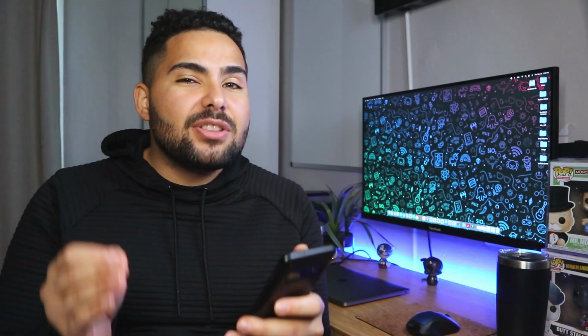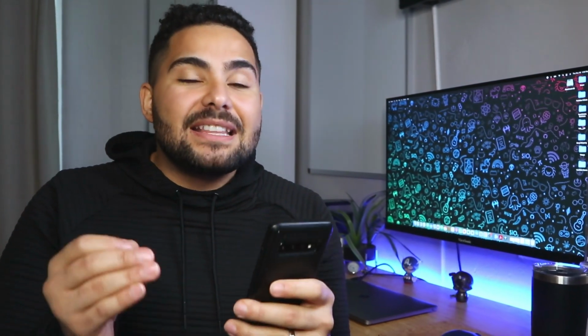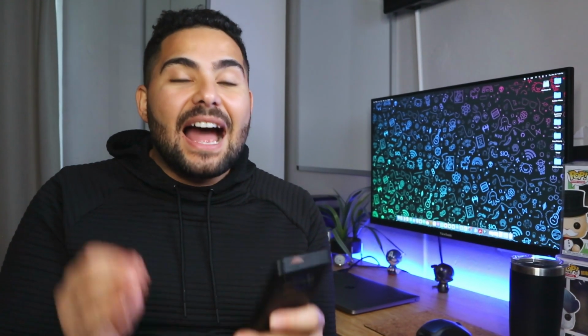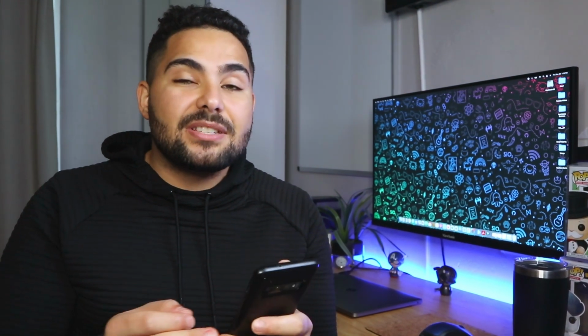Now, remember I mentioned the Bilt reward status? Bilt actually has 4 tiers depending on how many points you earn annually. You will start with the blue tier. Once you earn 25,000 points, you will go up to the silver tier. Once you earn 50,000 points, you will go up to the gold tier, and once you earn a total of 100,000 points, you will earn the platinum tier. The cool thing is, the higher you climb, the more rewards you will earn. Some of these tiers will even unlock a bonus where you can earn interest on your points. That way, if you're accumulating for a down payment, you earn more and more points.